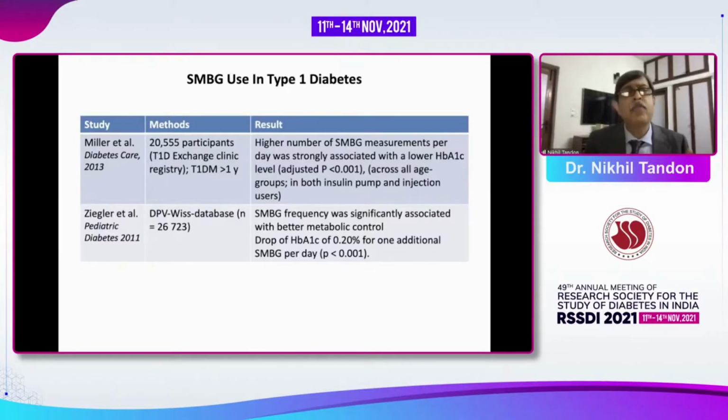So I'm just quoting from two very large studies. One is from the Type 1 Diabetes Exchange, which included nearly 21,000 participants with type 1 diabetes, more than 1 year in duration. Very clearly, a higher number of SMBG measurements per day was strongly associated with a lower HbA1c, irrespective of age and irrespective of whether the person was using pumps or injections. Ziegler et al., from the German-Austrian database, again demonstrated that frequency of SMBG was significantly associated with better metabolic control. And for every additional test done in a day, the HbA1c was reduced by 0.2%.